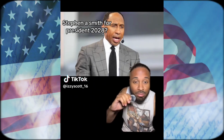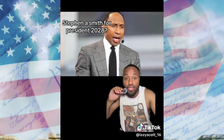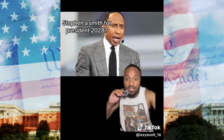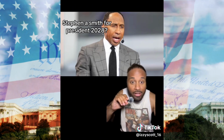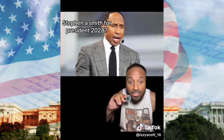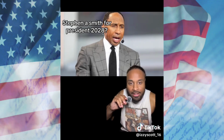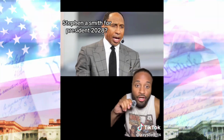Stephen A. Smith is plotting on running for president in 2028, and I'm going to be honest, he might win that. Y'all got to realize part of this is a popularity contest. It's not all politics. Stephen A is one of the biggest sports analysts in the world. He's controversial, and he's great at debating. He doesn't win all of his debates, but he's great at it. If Stephen A. actually runs in 2028, one thing he has to do is stand on business. Like that whole LeBron thing that happened in the White House. If you say something, you gotta stand on it.